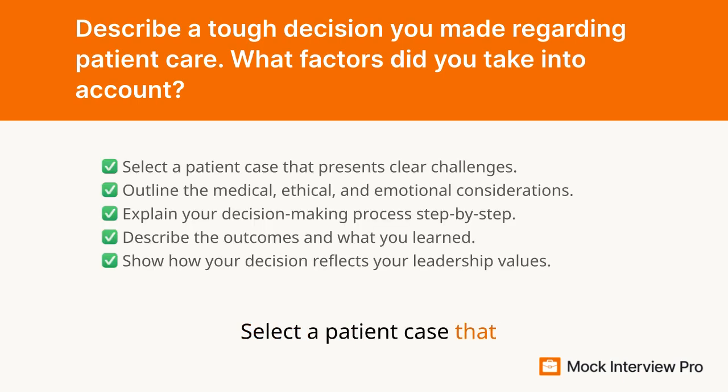Select a patient case that presents clear challenges. Outline the medical, ethical, and emotional considerations. Explain your decision-making process step by step. Describe the outcomes and what you learned. Show how your decision reflects your leadership values.